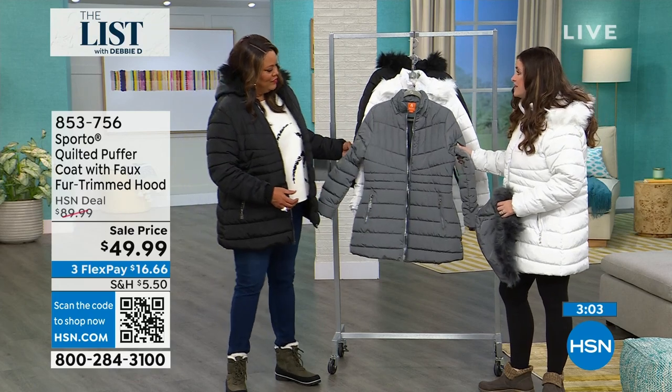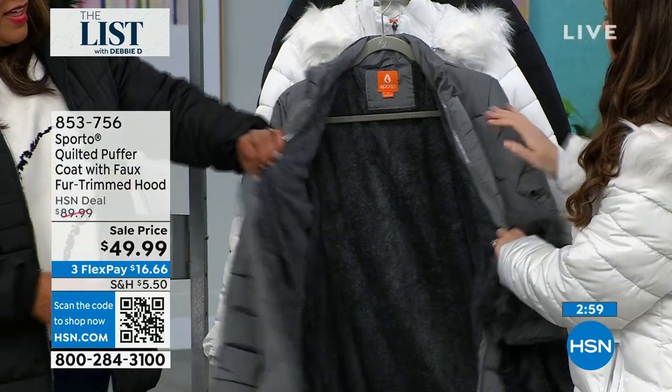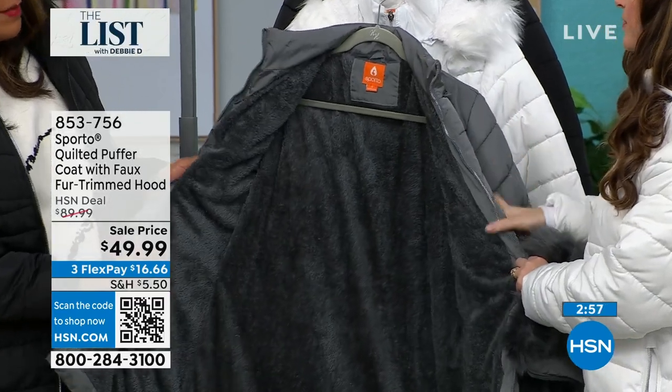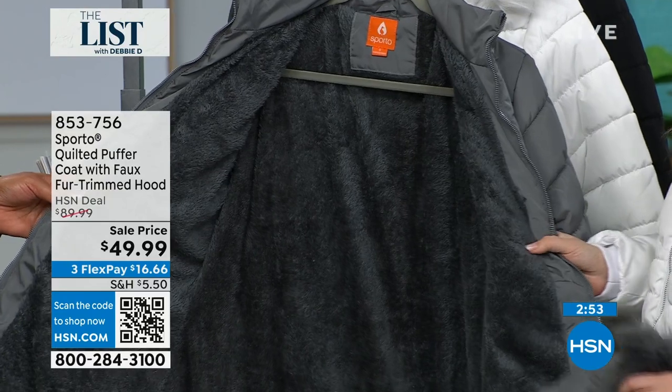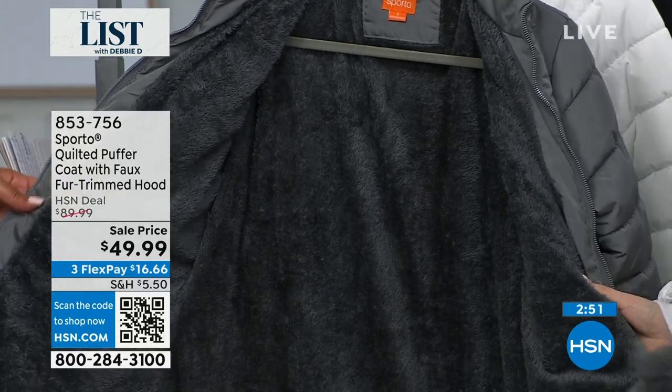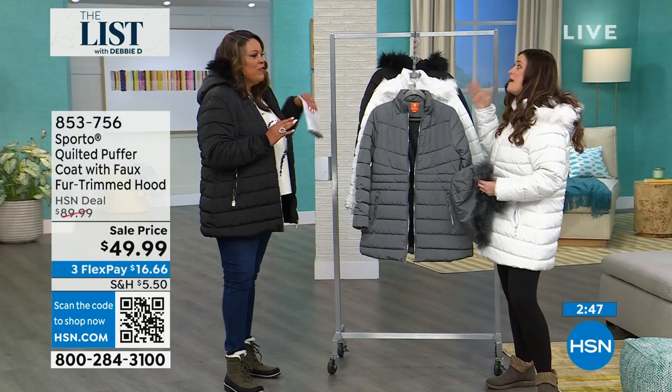And not only does it have that warmth, we've got that great faux fur all throughout the inside. I love that faux fur. I mean, you did such a fabulous job. It's fantastic. I mean, machine washable. The price point is crazy. It's crazy for a coat that could easily be several hundred dollars.